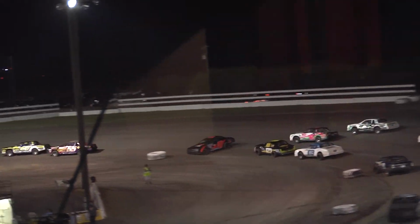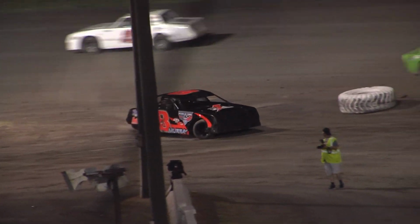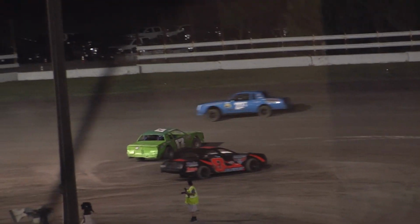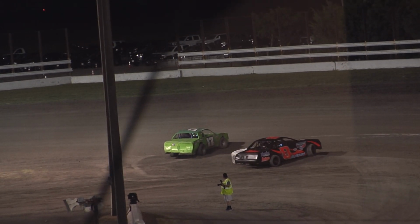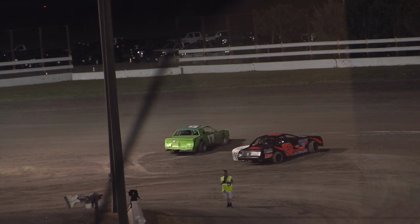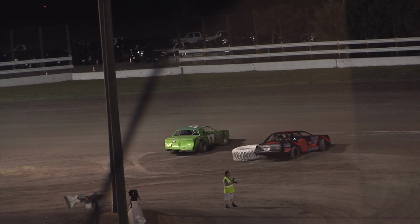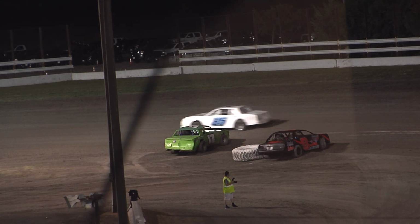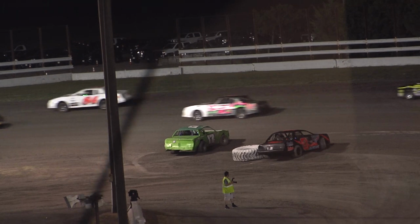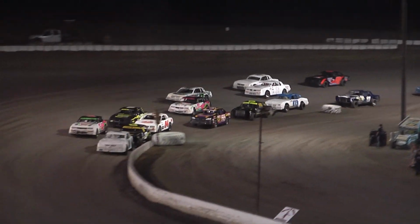And as it stands right now, it's Choate, Jensen. Oh, Rick Murray getting turned sideways there. And Robert Thomas, is that it? Dustin Thomas? No, Robert Thomas. Oh no, that's a 17. That's Dustin Thomas. Yellow coming out because neither one of these guys' cars will start until that yellow comes out. All right, it's green again.